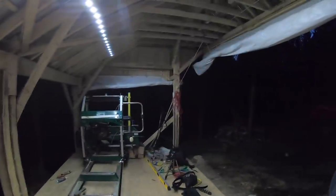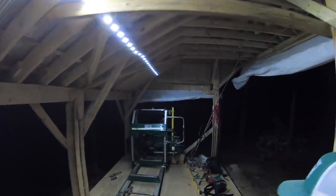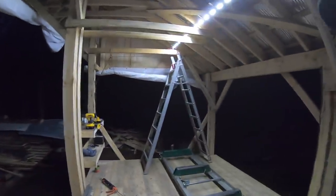You guys look around, I can see everything in here. These are some beautiful lights too, bright as anything, but I think brighter is better in this case. Gives me nice light over the whole setup. I can see right down to the end and all the way back to the other end, and I can even see my workbench.